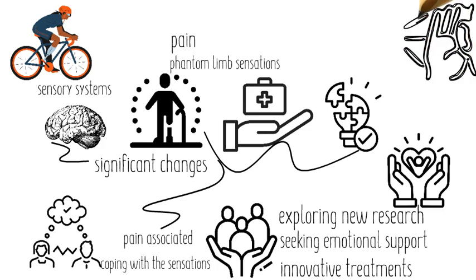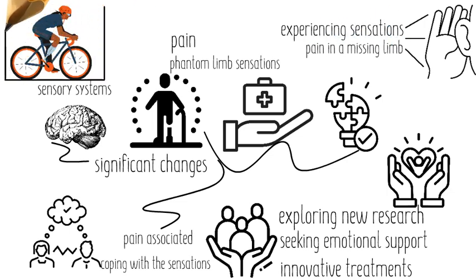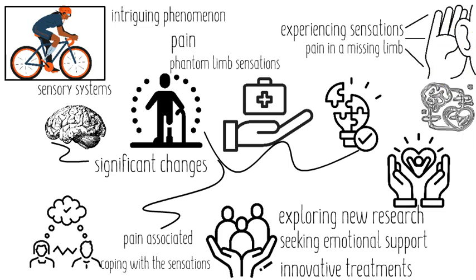So, the next time you hear about someone experiencing sensations or pain in a missing limb, remember that phantom limb syndrome is a real and intriguing phenomenon that highlights the incredible ways our brains and bodies work together to perceive and interpret the world.